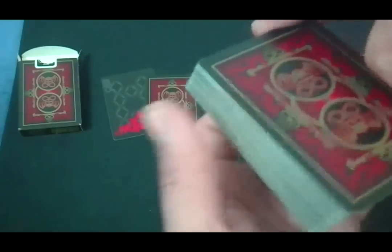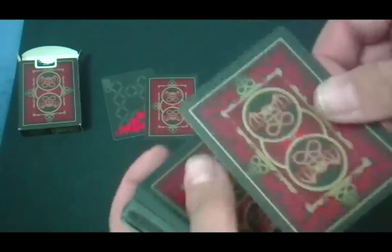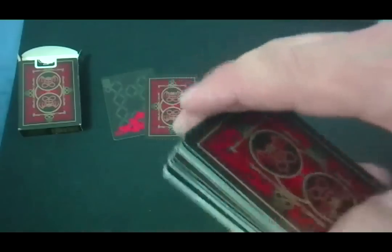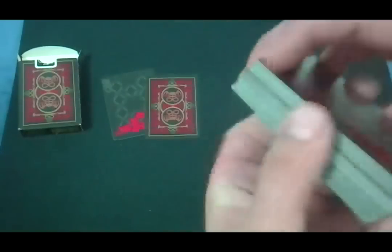Originally, it was supposed to have a rider back, but then they said, no, we're not customizing rider backs anymore. So he went with a design that he had come up with that he wanted to do anyway, and that turned out great. So definitely this one was a hit.